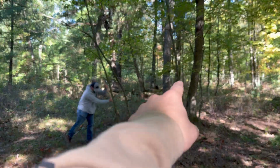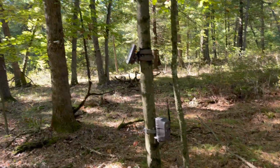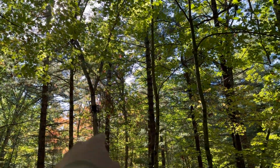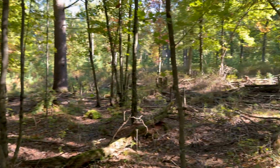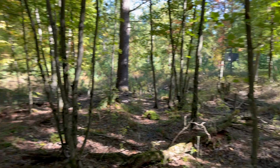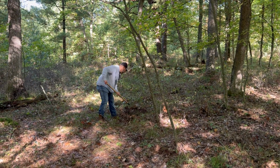Trail comes right through there, goes through there. Camera stand. There's usually some water standing in here too, so I might swing by and hit this.